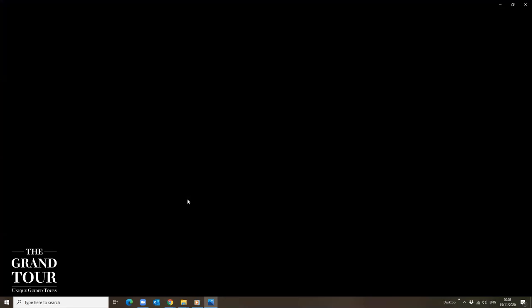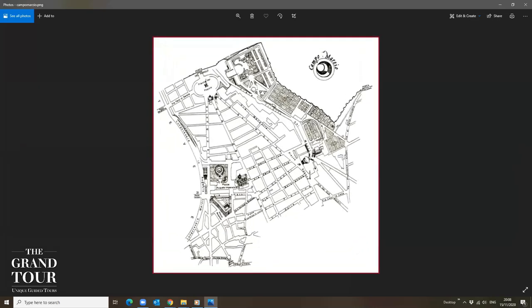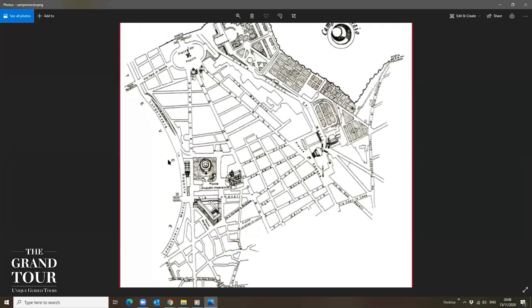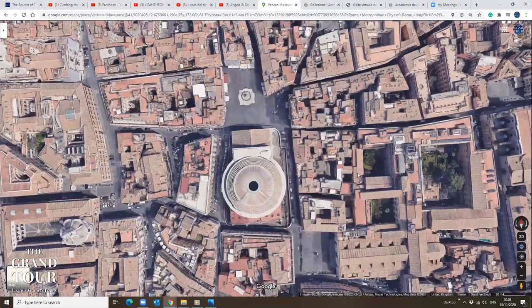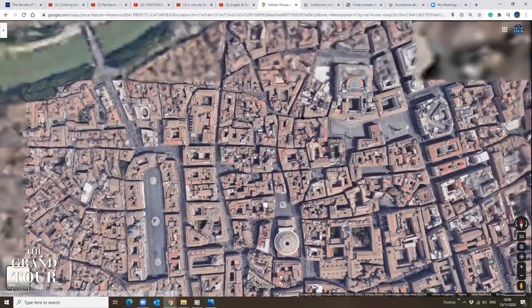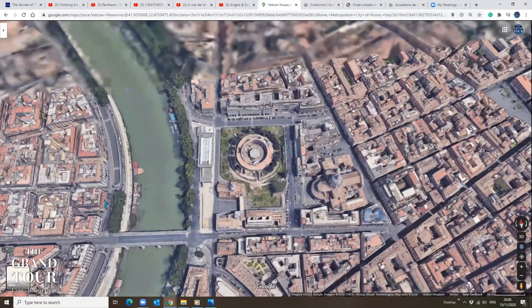And here we have the fields of Mars, how they look now, and they have some very important buildings, including the Piazza Augusto Imperatore here, the tomb of Emperor Augustus. Now, to compare, it's a big building which is by the river here. This is the mausoleum of Augustus.